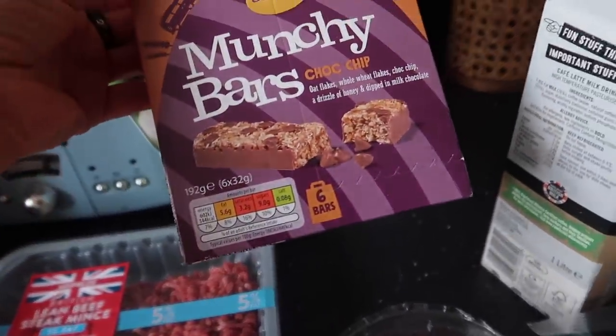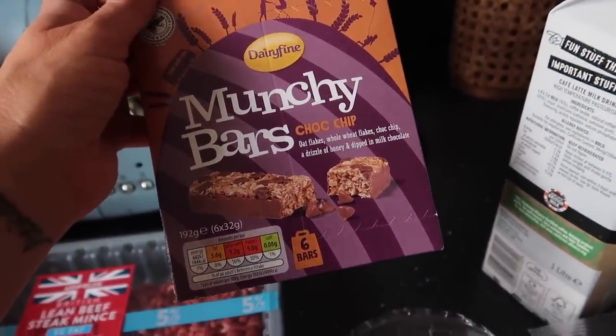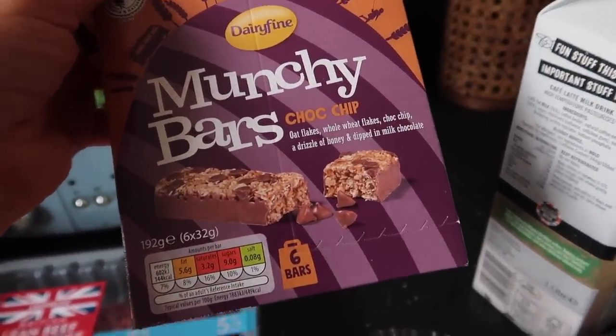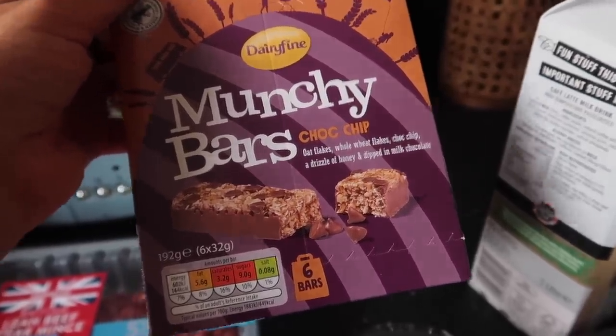Then I got some of these. I guess these are like the Cadbury's, what are they called? The Cadbury's brunch bars. So munchy bars, chopped chip, oat flakes, whole wheat flakes, chopped chip, a drizzle of honey and dipped in milk chocolate.